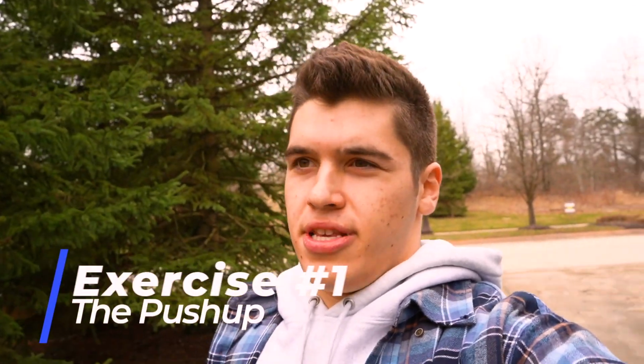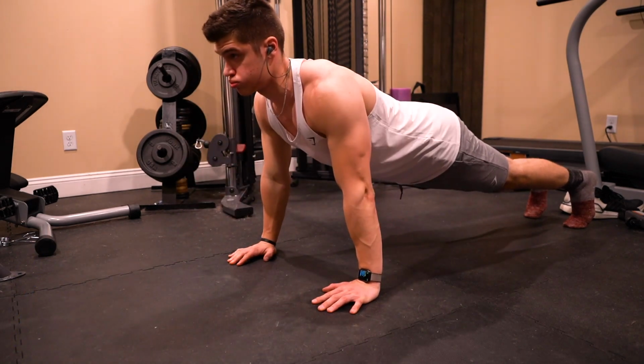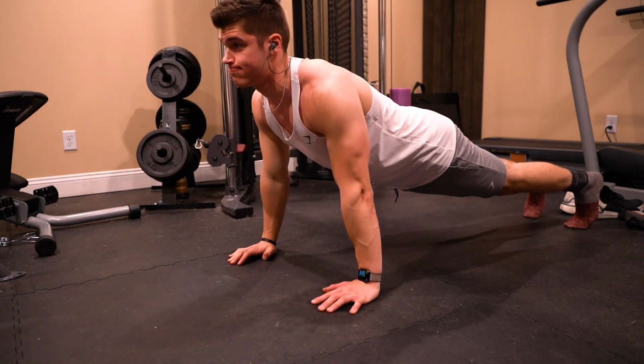Alright guys, the first exercise, and I wouldn't be shocked if any of y'all saw this coming, is the push-up. Guys, the push-up is the best upper body exercise by far. It works your chest, your front delts, your triceps, your lateral delts, and of course your core as well, and it gets you such a great burn. If you go all the way down, touch your chest, all the way up, guys, great burn.